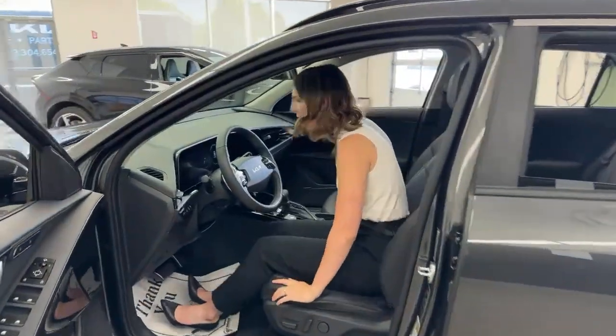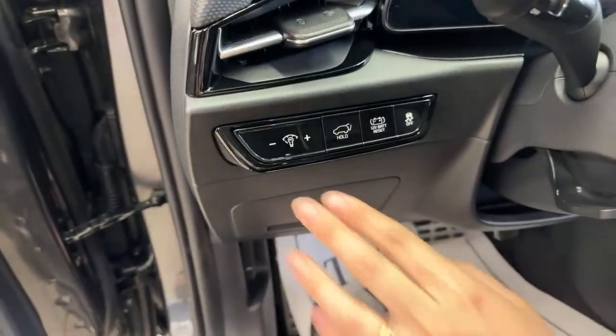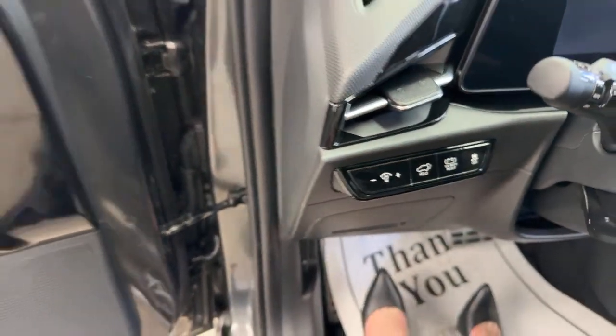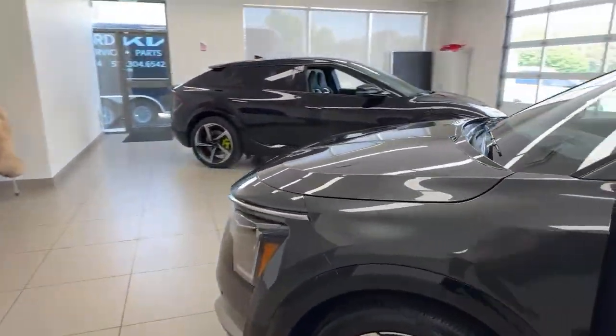Do you want me to go around or? We can show right here first. So just on this side, you'll see that you've got your brightness, also for your trunk controls, 12-volt battery reset, and then also your traction control. All right, now I'll hop around and I'll show you guys the passenger seat too, because it is powered.